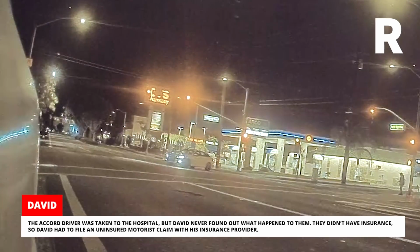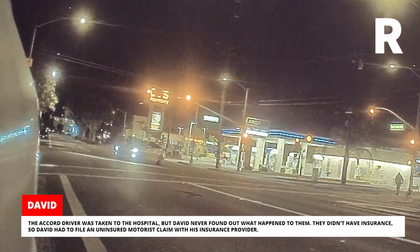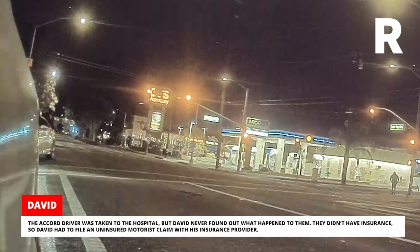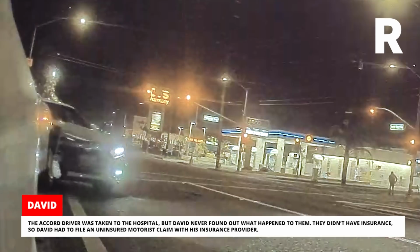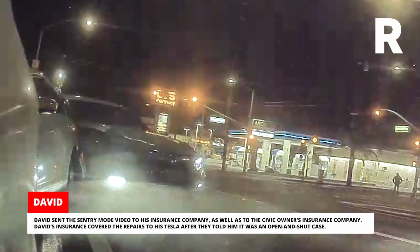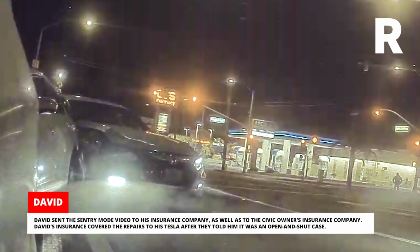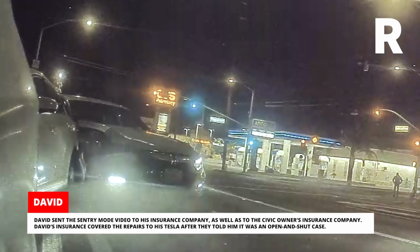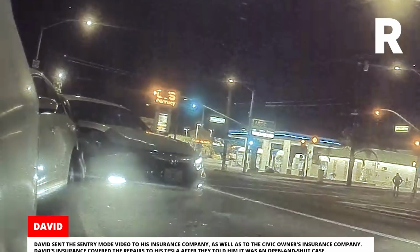The Accord driver was taken to the hospital, but David never found out what happened to them. They didn't have insurance, so David had to file an uninsured motorist claim with his insurance provider. David sent the Sentry mode video to his insurance company as well as to the Civic owner's insurance company. David's insurance covered the repairs to his Tesla after they told him it was an open and shut case.